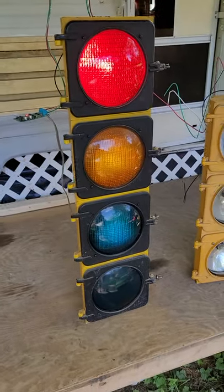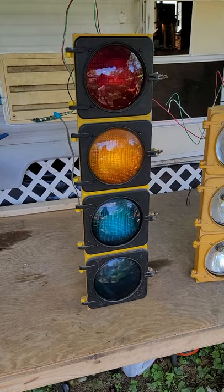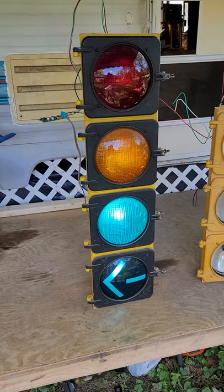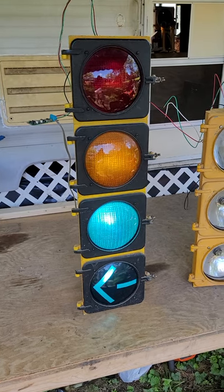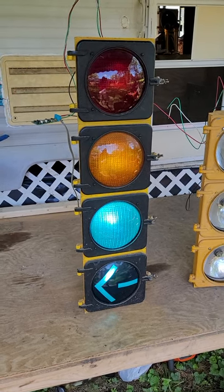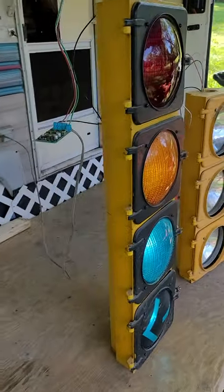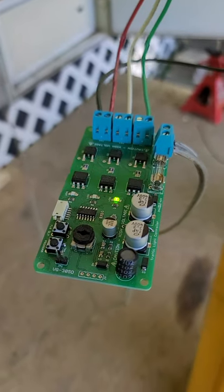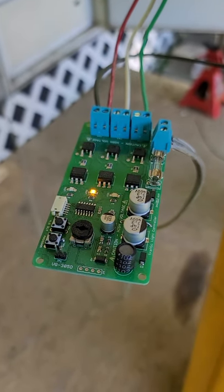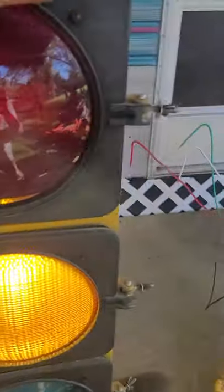Now, an estate sale means that someone has passed away and their family doesn't want their stuff, so they have an estate sale. Well, this is a dead guy's traffic light. Kind of creepy, but it is. And she's here with me. There's the Gallic controller, Gallic Electronics. Let me crack her open and let you look at her.